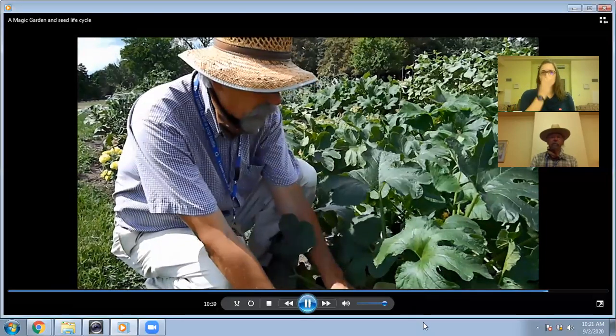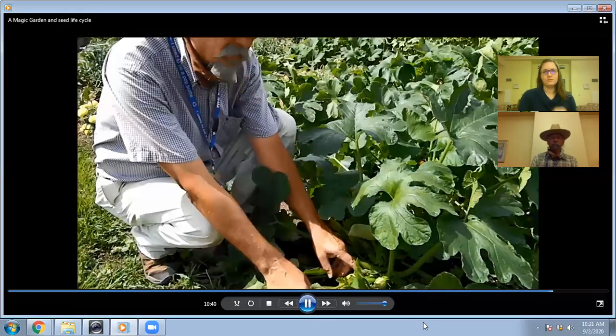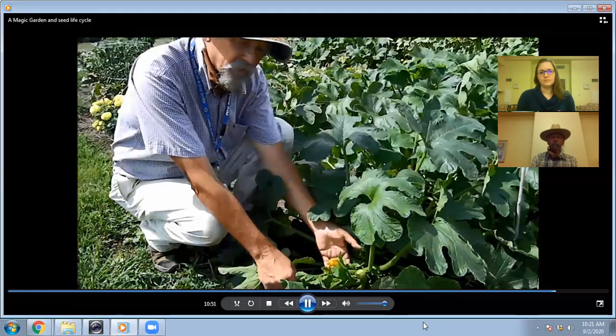Pollination happens in two stages. One part of the pollen goes to pollinate the seeds, the other pollinates the fleshy part, which is the squash part that we eat. So that's what we're seeing here.